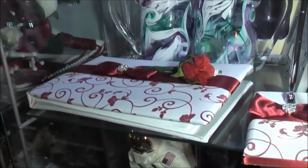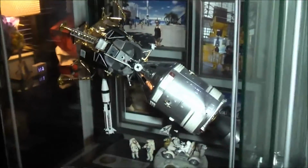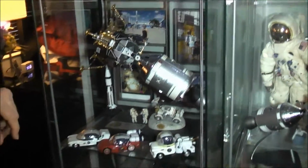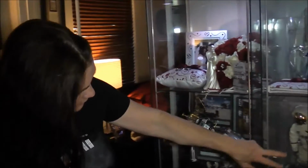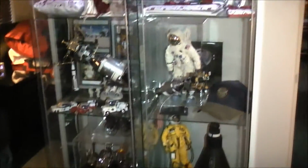And for our honeymoon, we went to NASA, because Randy and I both like space, things to do with space, as you can tell. And so we got to go in the VAB building. Yeah, VAB, which is where they make the space shuttle, or did. And a lot of these, well, all of these Randy collected before we got together. But it's pretty cool.